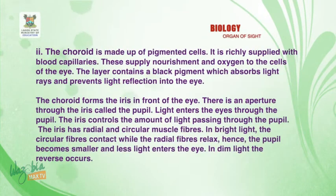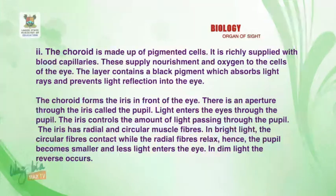The second layer, which is called the choroid, is made up of pigmented cells. It is richly supplied with blood capillaries. These supply nourishment and oxygen to the cells of the eye. The layer contains a black pigment which absorbs light rays and prevents light reflections into the eye. The choroid forms the iris in front of the eye. There is an aperture through the iris called the pupil.